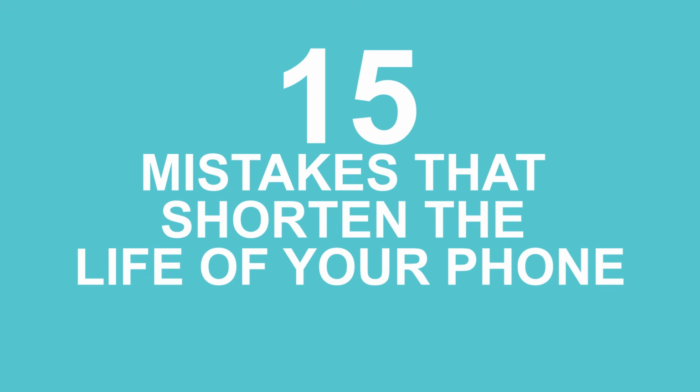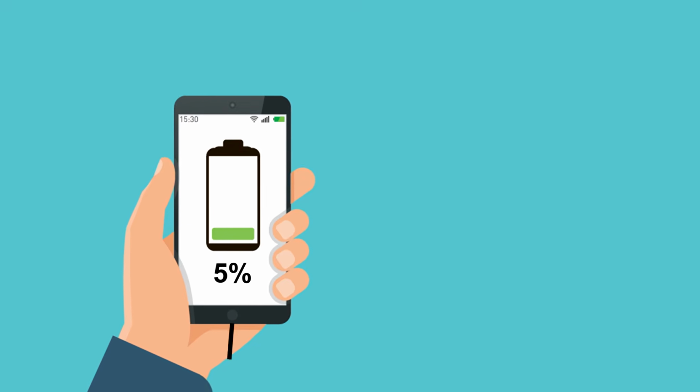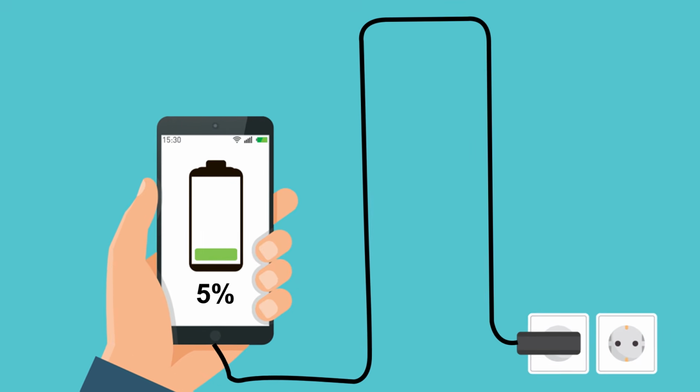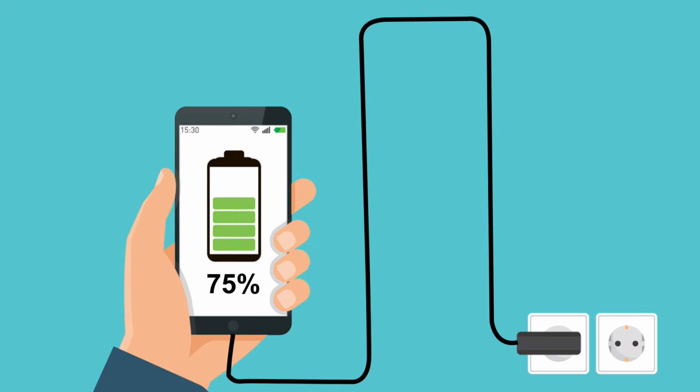15 mistakes that shorten the life of your phone. Nowadays, one can hardly imagine life without a cell phone, and it happens quite often that our gadgets start to act up just half a year after we bought them. It is frustrating, but in most cases, we ourselves are to blame. Let's face it, we don't always handle our devices properly.